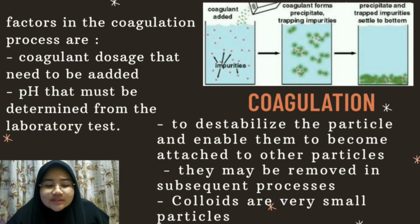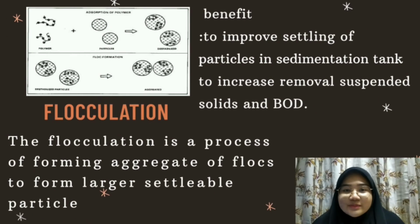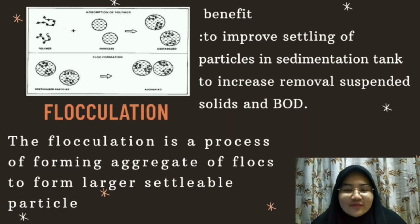from the laboratory test. The next water treatment process is flocculation. The flocculation is a process of forming aggregate of flocs to form larger settleable particles. The benefits of flocculation are to improve settling of particles in sedimentation tank and to increase removal of suspended solids and biochemical oxygen demand, BOD.